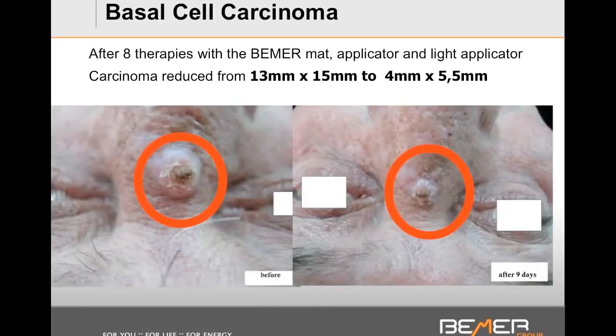This is somebody with a basal cell carcinoma. This is on the bridge of their nose, in case you're wondering where this is. And you can see after 8 therapies with the BEMER mat, the applicator and the light applicator, how the carcinoma has reduced. And then it was very easy to surgically remove it and then also help the person to heal without a scar.